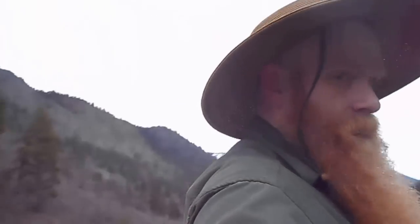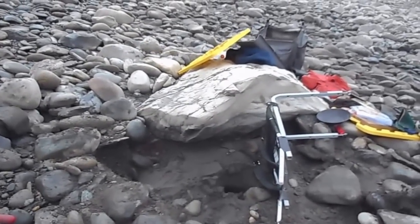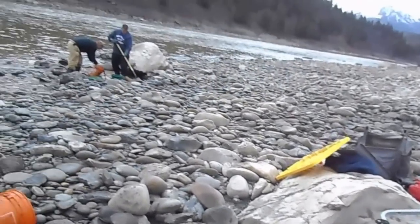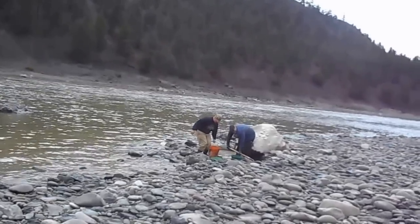We've tried a couple different holes. I was working in that one there last time I was out here, and it was treating us well. But because the water went down and that rock was exposed, we decided to go behind it, and we're getting some good stuff.